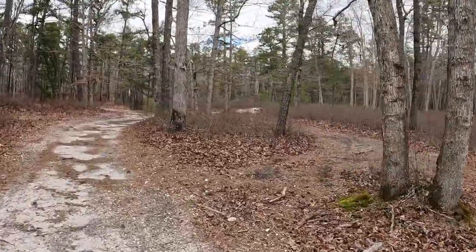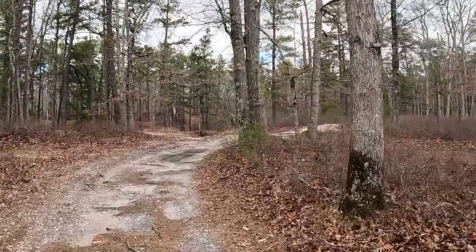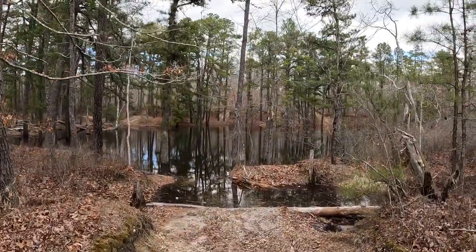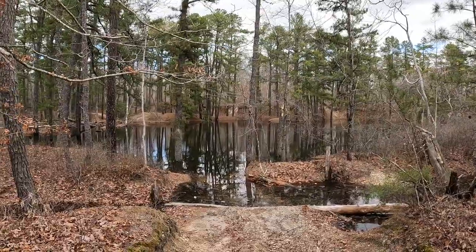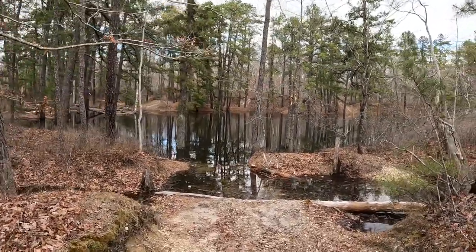No, not at all. I'm very excited. Okay, so we found the blue hole. Here it is. Yeah, this looks pretty. The water looks clean here.